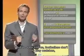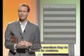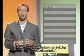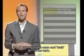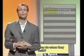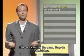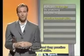But as John told us, footballers don't only play matches, they do a lot of training. Training is all the exercises they do to prepare for matches. We can say, footballers do training, or footballers train. Training is the noun, and train is the verb. And what do they do when they train? John said a few. They work out in the gym. They do stretching. They go jogging. And they practice football skills.